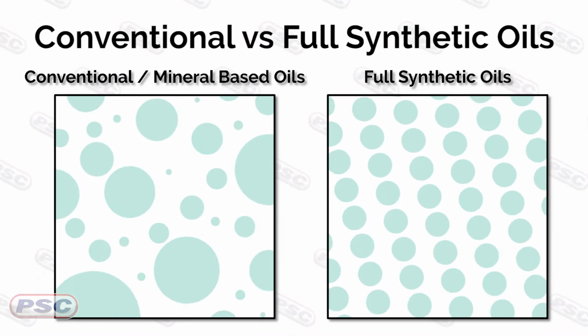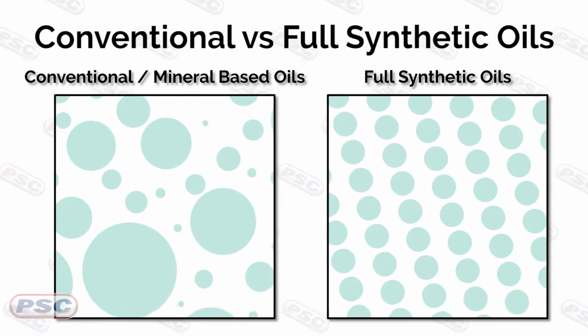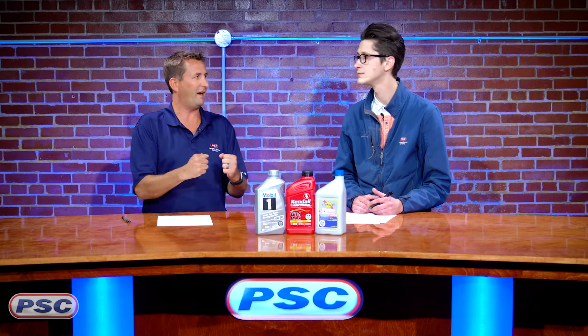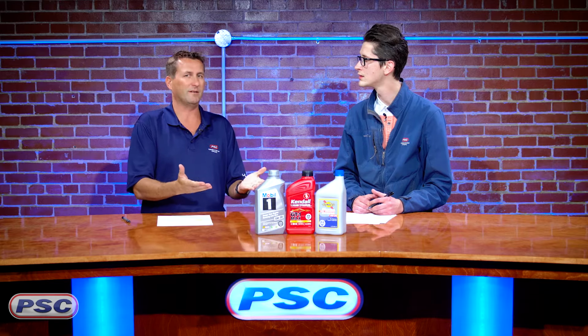When you look at a full synthetic in the lab, they could actually get all those molecules the same size. Everything's the same size. Everybody's kind of playing nice together. So it's more like a ball pit. Correct. They're kind of moving about one another together. They're not shearing, they're not breaking down. When the molecules break down, your oil breaks down. So if we have them at the molecular level, a lot more shear stable, the same size, you're going to be able to extend the life of that engine oil.